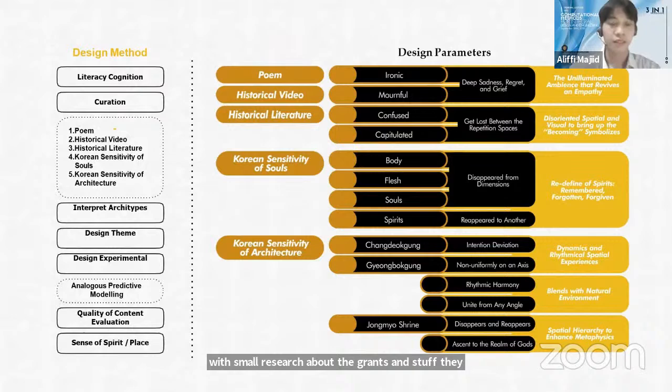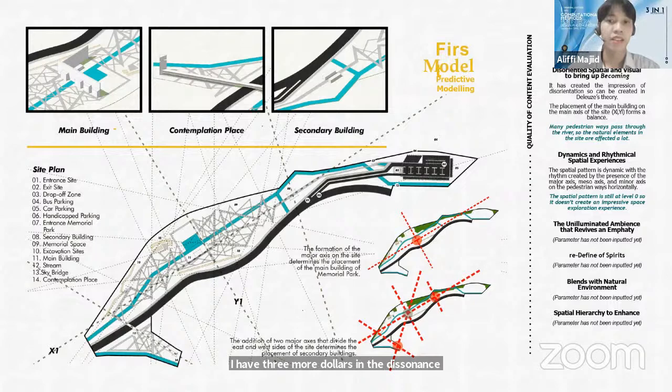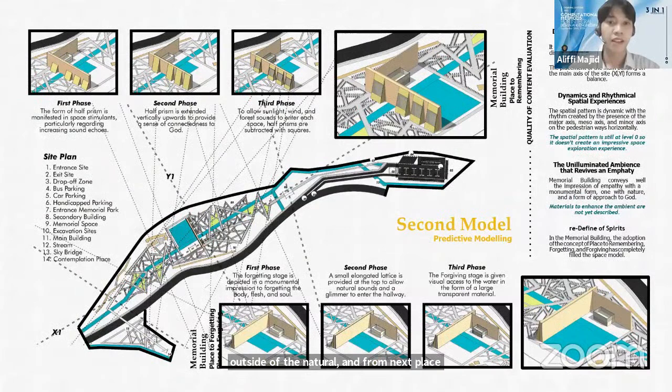I have three models in the design experiment, and this is my first perspective model. For the first step, I determine the major axis in the center of the site, followed by the minor axis to make it balanced. At this step, I have not input the variable of the river, so we can see that many minor pedestrian ways pass through to the river. However, it was fine for the quality of content evaluation since it still has two parameters outside of the natural environment.